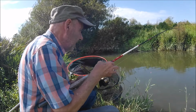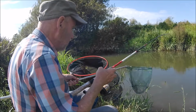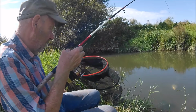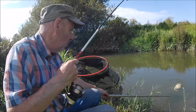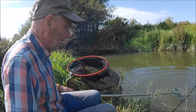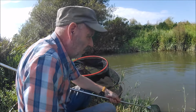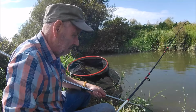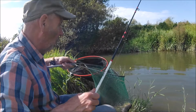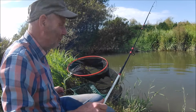Well, I'm in again, on the feeder. I think it's a bream, it is a bream. Oh, it's a nice one as well. What a lump. Second bream of the session. Blimey, O'Reilly. Oh, this is brilliant. The old sweet corn's really working today.